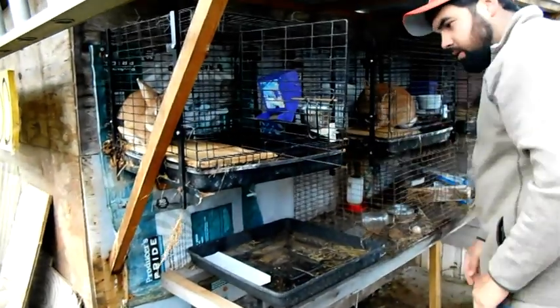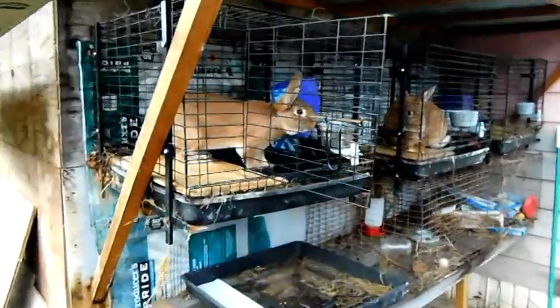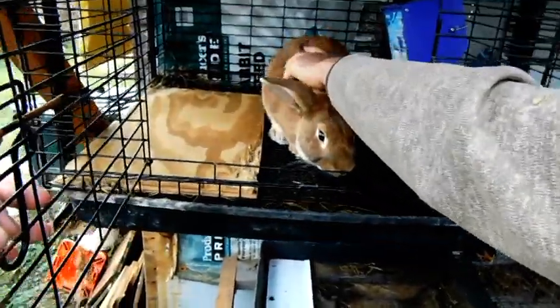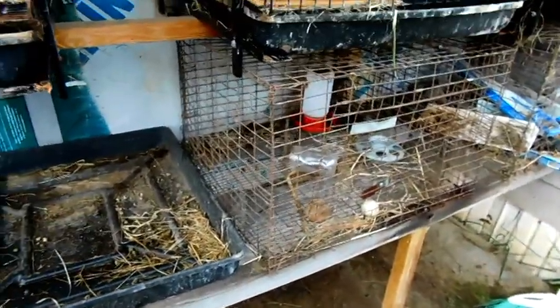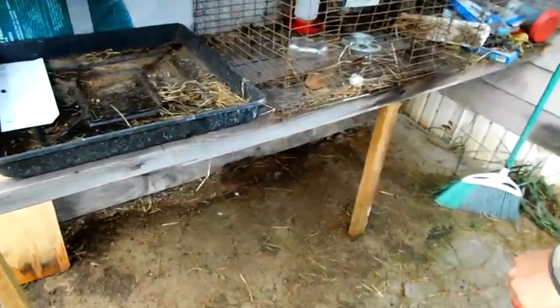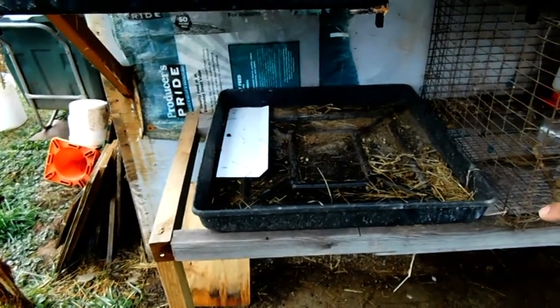You see, we got the Tractor Supply setup with these wire cages. The tray is really friendly because we can get to them very easily. I still gotta set up some more. And these two stayed in the house when we first got them, last winter, pretty sure it was, near the end.